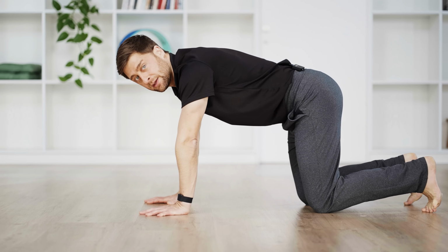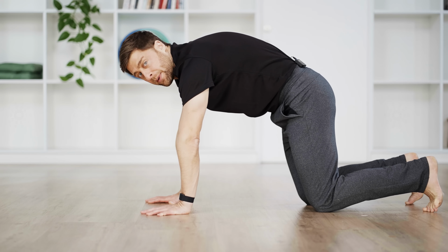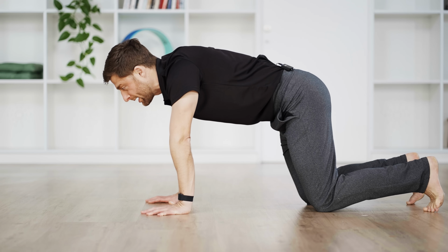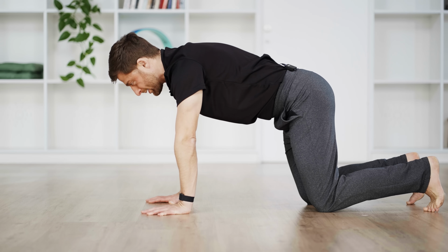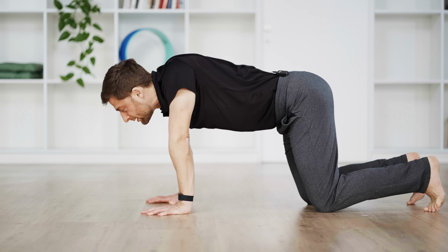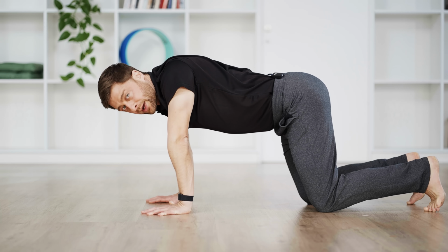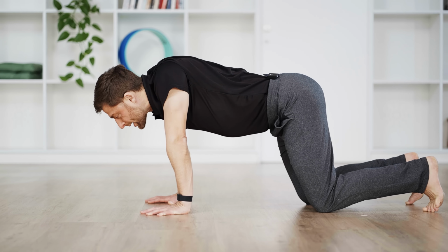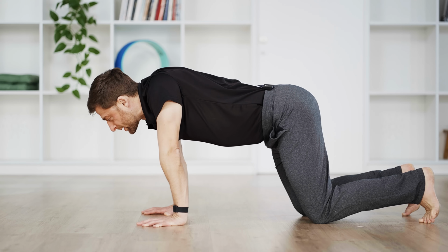Pause here. Great. And on the inhale, we'll puff up, up, up. Spread your shoulder blades apart. And then exhale, drop your heart down. Notice my arm stays straight. So inhale up, exhale down. Inhale, protraction. Exhale, retraction. Let's do two more. Inhale, protraction. Exhale, retraction. My heart melts. Inhale, protraction. Exhale, retraction. Sit back, shake it out, and relax.